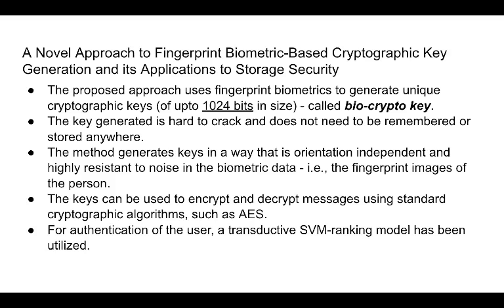So let's take a look at the first paper and the approach that it uses. It is titled A Novel Approach to Fingerprint Biometric-Based Cryptographic Key Generation and its Applications to Storage Security. So it is going to use the fingerprint biometric, that is, the singular points that are present in the fingerprint, to generate a cryptographic key, as I have already mentioned before.